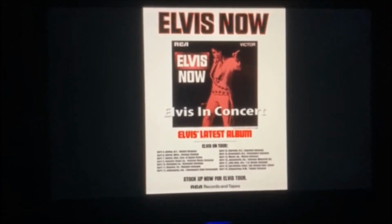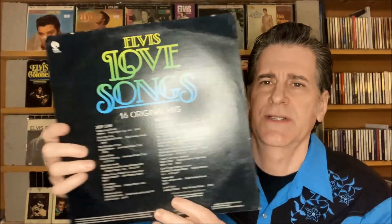Great ad. Last one that we're going to take a look at today is from 1981. Elvis had already passed. K-Tel Records presents Elvis Love Songs. The famous K-Tel label issued this Elvis record. A big thing at that time in the late 70s, early 80s.